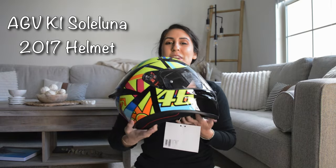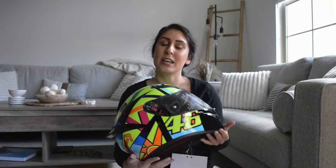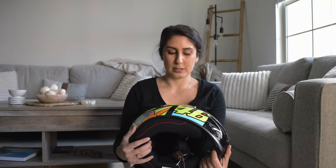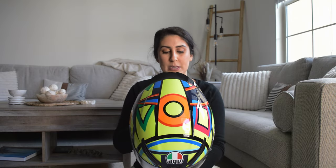It is so pretty. I love it. I love the colors. It's so bright. This is why I picked this one. Obviously, I don't have experience riding in it yet, so I can't really say anything about that. But as far as looks go, it's not so heavy, which is nice, because some of the helmets I did try at the actual store were a little bit heavy. It kind of felt weird. But yeah, this is the helmet.